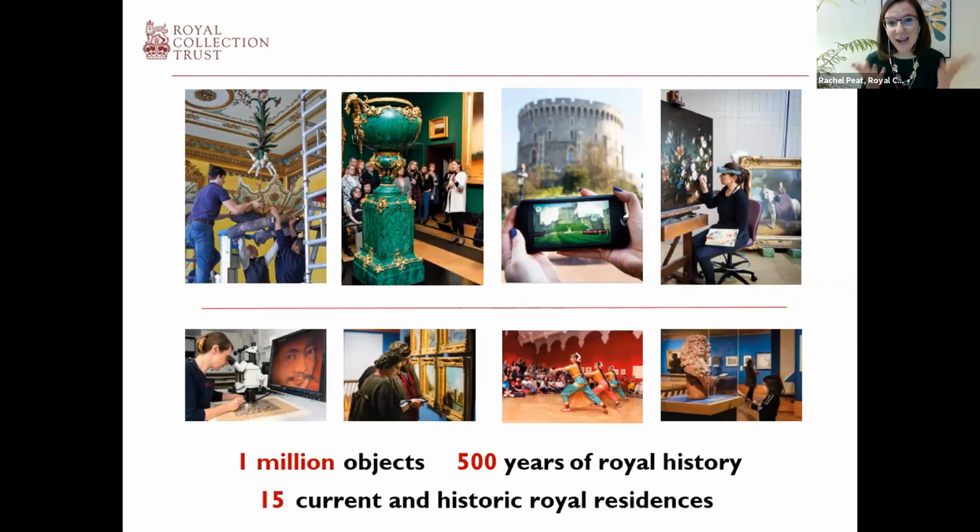You may actually have seen some parts of the Royal Collection if you've ever visited Windsor Castle, Buckingham Palace, the Palace of Holyroodhouse, or historic residences such as the Tower of London and Hampton Court Palace. So we're all over the place. And the Royal Collection Trust, our job is effectively to look after the collection.